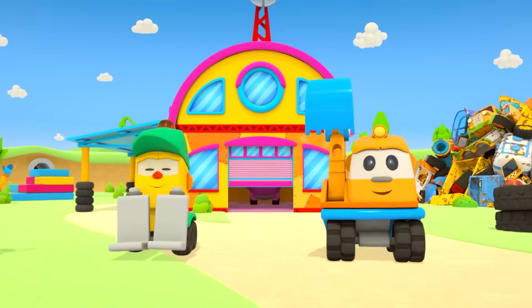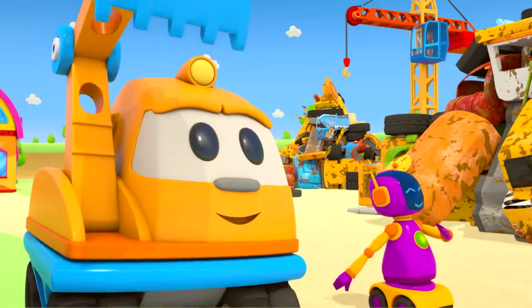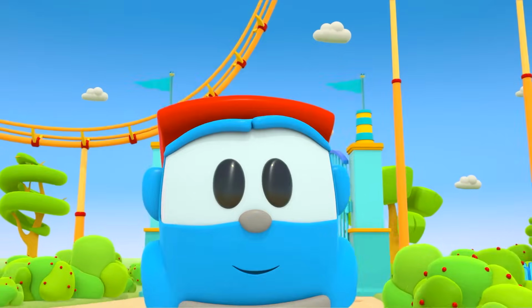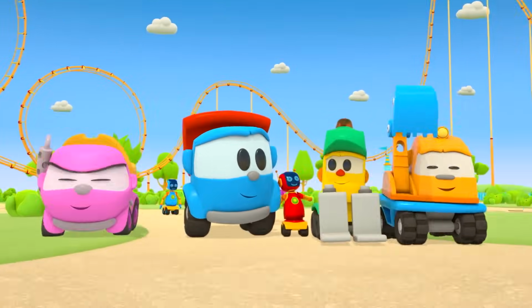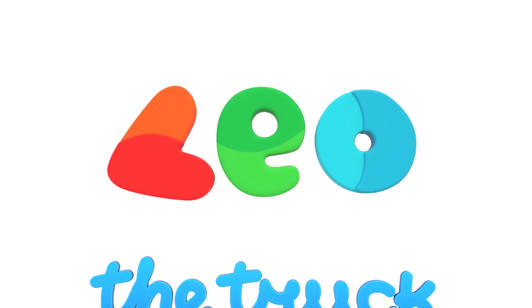Lifty and Scoop, Robots and Lea, having a lot of fun. Who's the fastest one? They build the cars that are so good. Wheel, motor, and hood. Who brings the parts? It's Leo! Leo the truck.